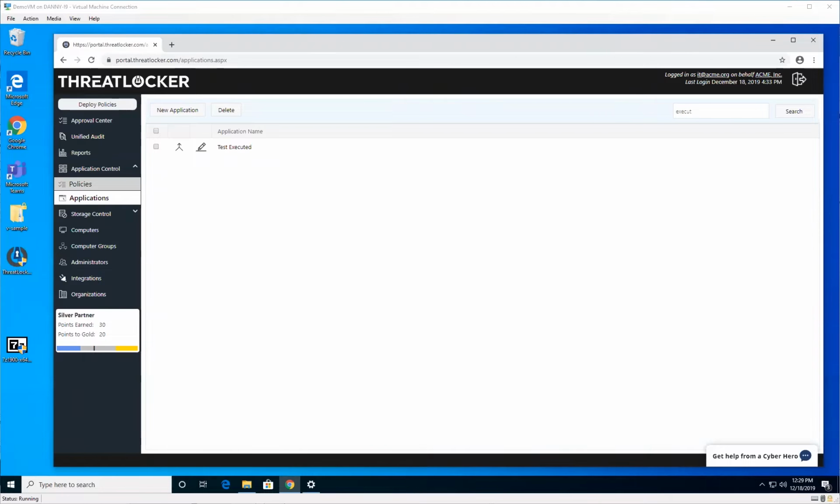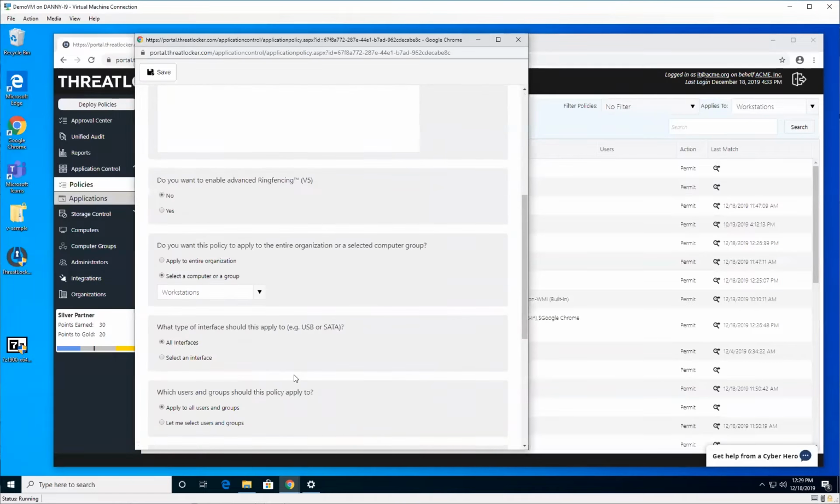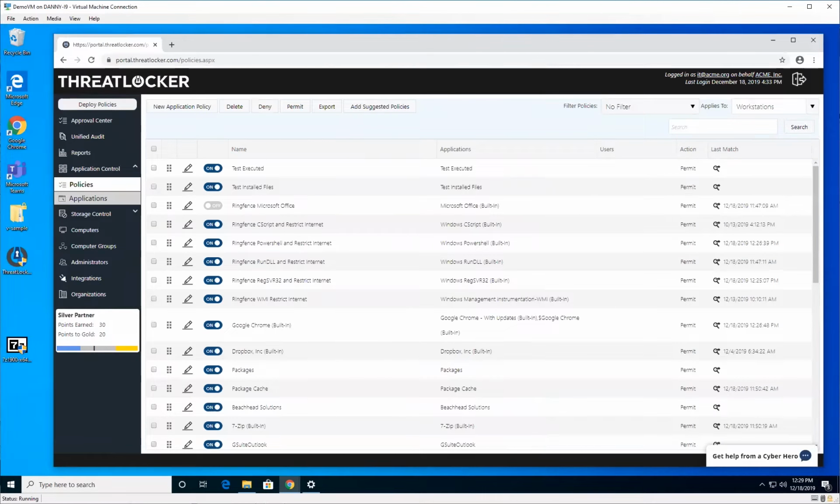I'm just reading, to further expand on the global policy, when you created a custom app policy, is that policy available to be applied to the global group immediately? Oh, yes. So you can just go into here. If you want to change something here to be the global group, you can just go in here and say, I want to apply this to everything in the global group. And it takes within 60 seconds.